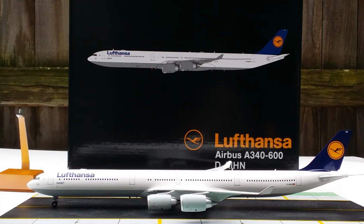Now let me give you some heads up about Lufthansa's livery. Lufthansa adopted a new corporate identity sometime in 1988, which included a new livery makeover. And this livery has been the airline's signature trademark look ever since. This right here, okay? So with that out of the way, allow me to get down to the nitty-gritty and show you all the details on this aircraft. Shall we? Let's roll.